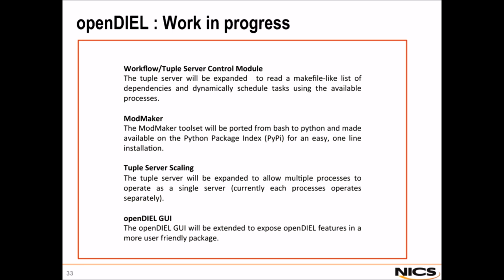And for openDIEL, we are still working on it and implementing some more functionality into it, such as a tuple server control module, which is going to be helpful for figuring out the dependencies and dynamic scheduling, and Mode Maker, which is for easy installation for the user.